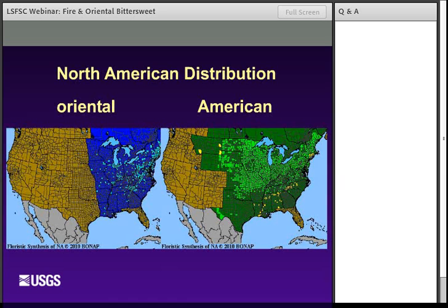This is a distribution in North America. On the left, we have the Oriental bittersweet distribution. On the right, the native American distribution. The dark colors indicate states that these species have been recorded in, and I guess the lighter colors are indicating county records, but I suspect that might be underrepresented for some of these species here. So you can see that Oriental bittersweet has made it across the Mississippi and further west and pretty far north as well. The American bittersweet actually has a very large geographic range in the United States and crosses a lot of different climate areas and gets as far west as Montana and western Texas.